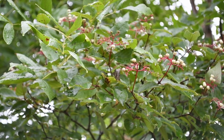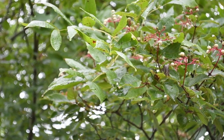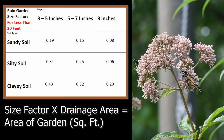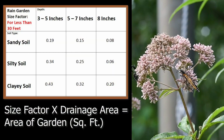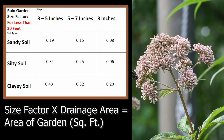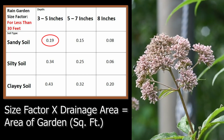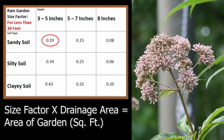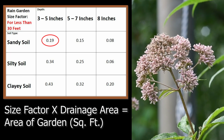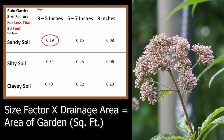To understand the table, look at the soil type you have and your calculated depth to figure out the size factor. For instance, if you have a garden that is less than 30 feet away, has sandy soils, and is 4 inches deep, I want to look at Table 1 for the size factor of 0.19. Then I will want to take the size factor and multiply that value by the total drainage area. This will provide the overall area of how big my garden should be.